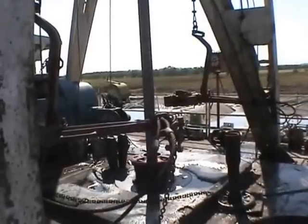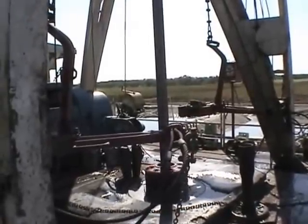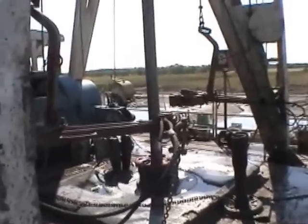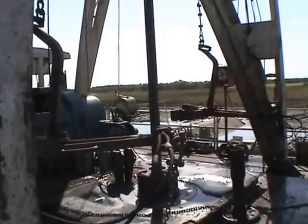So we're always checking the mud weight, the weight of the mud, the viscosity. We can make it thicker, thinner. We can put gel in there and make it slimy. Different things. We actually have a mud engineer that handles all of that, and depending on our depth, we have to add more weight to the mud to make it heavier to hold back pressure.